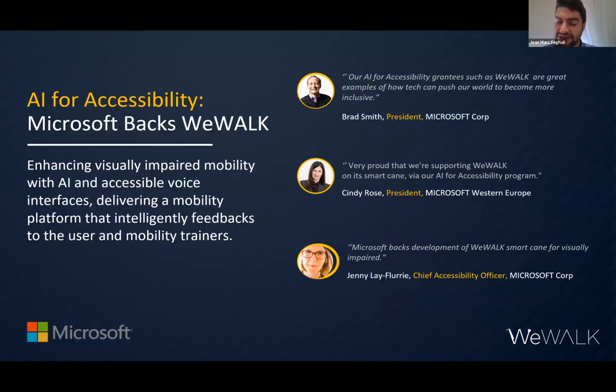Now, we didn't just make a cane and call it a day. That would be boring. We wanted to really push WeWalk to its limits and use it as a hub for innovation. And that's why we've partnered up with organizations like Microsoft, who we've been working with for 4 years now, to use WeWalk's built-in sensors, including its compass, gyroscope, and accelerometer, to actually track and find out how users are moving and feeding that data back to you, almost like a Fitbit for visually impaired people. So you can see your walking stats, your cane movements, your cane swipes.